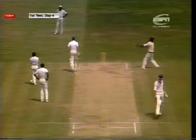There's no third man. Harper sets off in chase again. It's only a little push. He'll pull it up quite comfortably as Cook gets off the mark with 2.